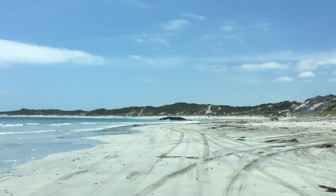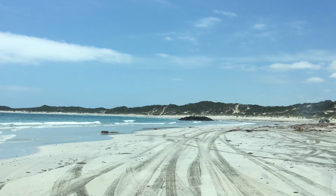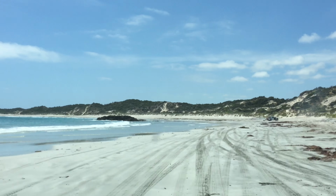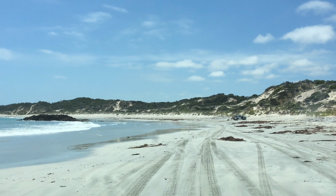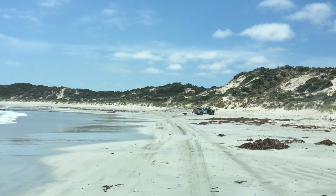Back to the lighthouse in high range. The only part that could be a problem, there's another entry exit off the beach there. I haven't seen that one before. I think I know what that is actually. The exit off the beach can be a bit soft, so we'll see how we go with that. My favourite, low range. We're in high range at the moment.